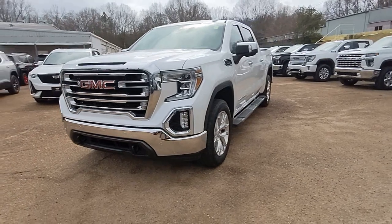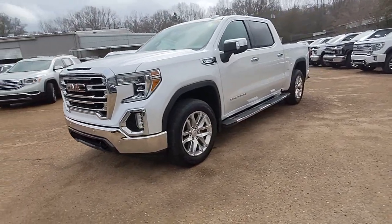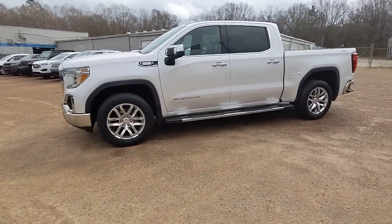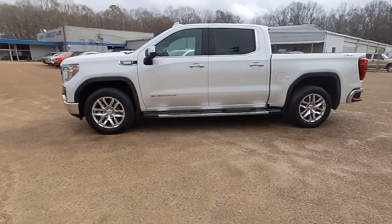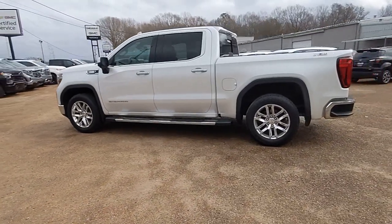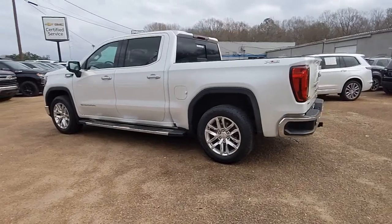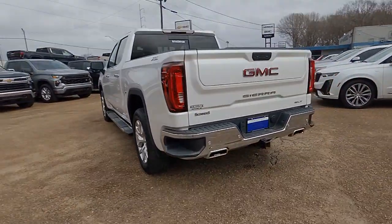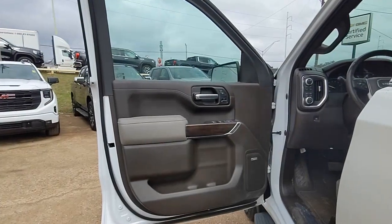Go home happy with the 2020 GMC Sierra. With less than 50,000 miles on the odometer, this vehicle stands out from the rest. Take every journey in stride in this capable, well-equipped Sierra. Whether you're towing, hauling, or managing the everyday demands of your busy life, you can count on this brawny full-size pickup to get the job done right.